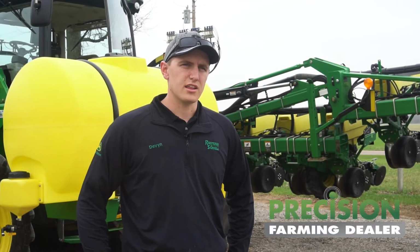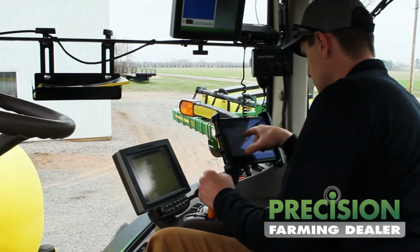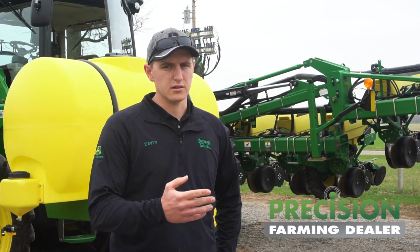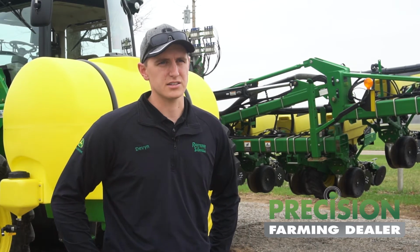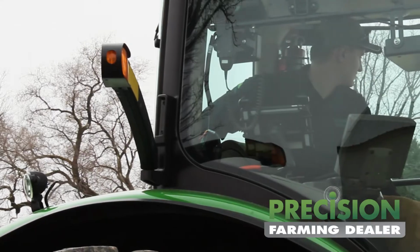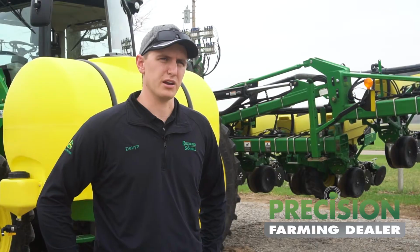Yeah, there is definitely a lot more interest, especially getting into the iPads. I mean, it seems like everybody's got an iPad in their cab nowadays. So when they get the opportunity to utilize that iPad a little bit more, that's adding to it. Getting that high def planting map and being able to watch that and then watch the planter at the same time, it's really a big benefit.